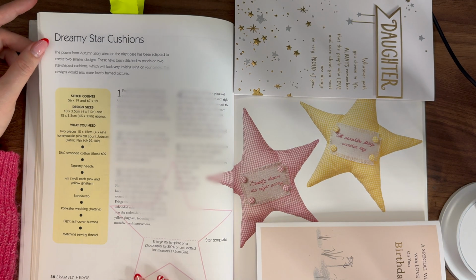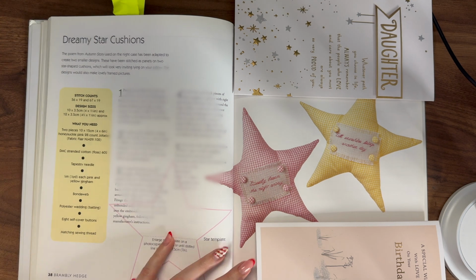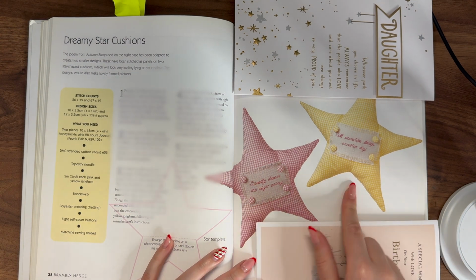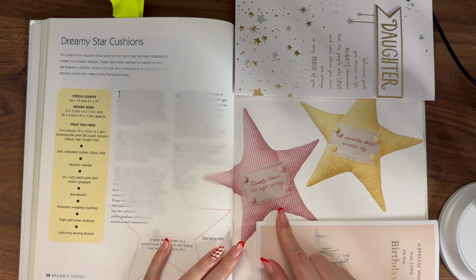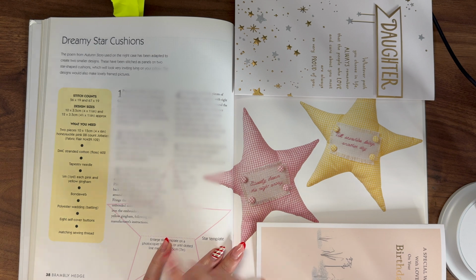Okay, next up is these Dreamy Star cushions. The poem from Autumn Story used on the night case has been adapted to create 2 smaller designs. These star-shaped cushions would be really, really adorable for like a new baby or something. Obviously minus the buttons and actually maybe stitching on the fabric.